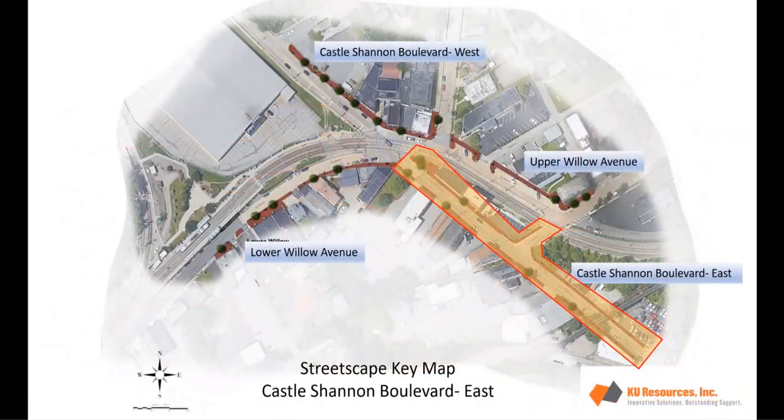The next area we're looking at in an enlargement is the remainder of Castle Shannon Boulevard in our study area, which is from the intersection with Willow and the train tracks clear down to the end of Castle Shannon Boulevard, down to Library Street.